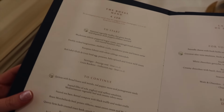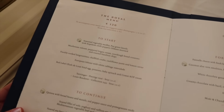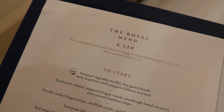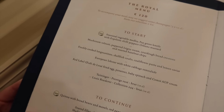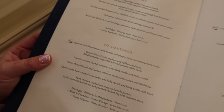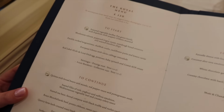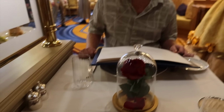This is definitely a special meal because it comes at a little bit of a cost. In fact, a very high cost. And you pick a starter, a main, and a dessert. So we'll show you everything we get. I'm going to look through the menu. And then we get to meet the characters as well.